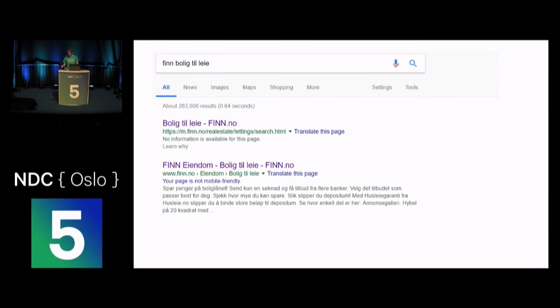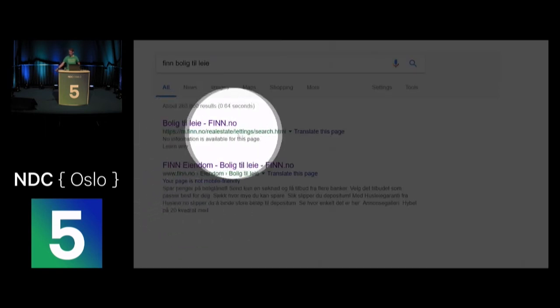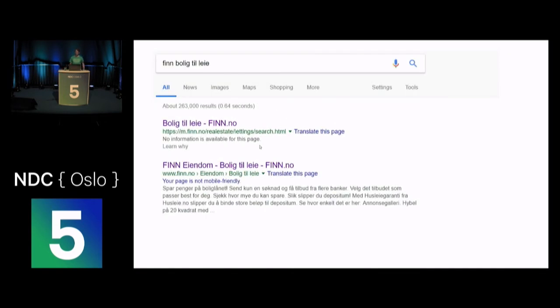And in the first case, the old page was, we had new stack, old stack. On the old stack, bolig til leie had some traffic from Google. We redirected that with a 301 to the new stack, which was blocked. So that's why no information is available for this page. Not very useful for the users. Fortunately, since we have a strong brand, people clicked on this link regardless.